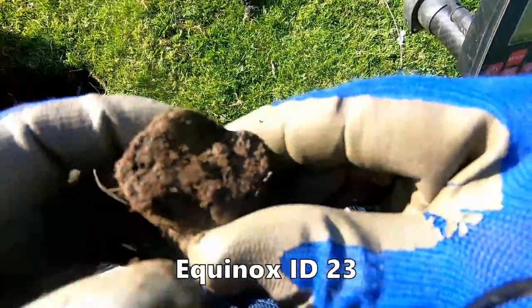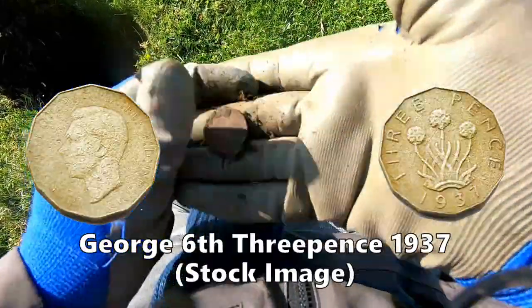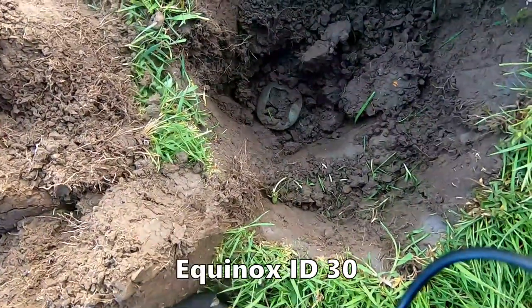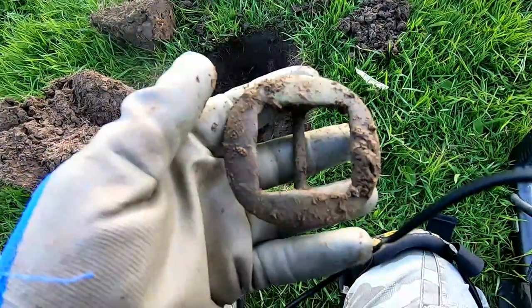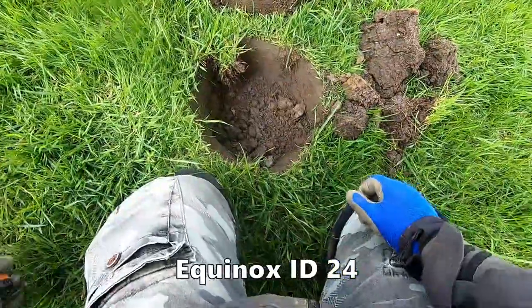Here we are, in there. Oh, threatened me a bit. Three pence, George VI. Size of that buckle. It's another animal buckle, isn't it? Massive.